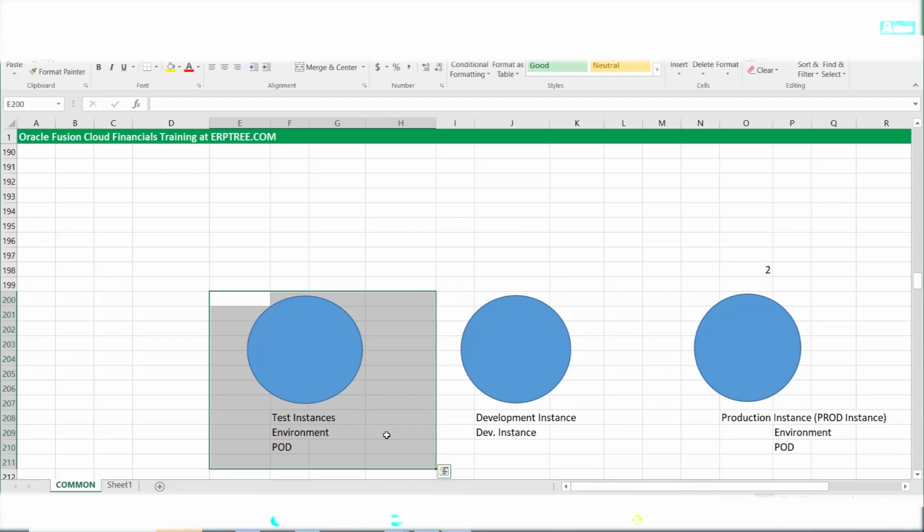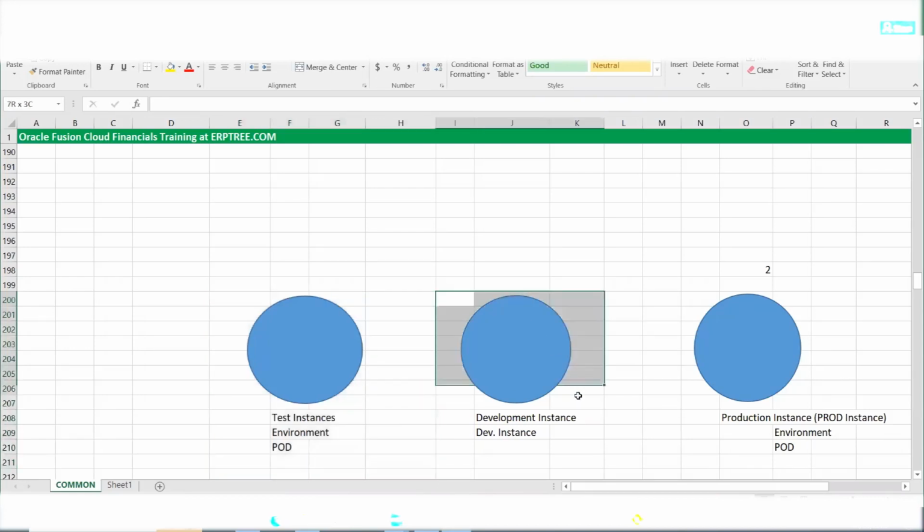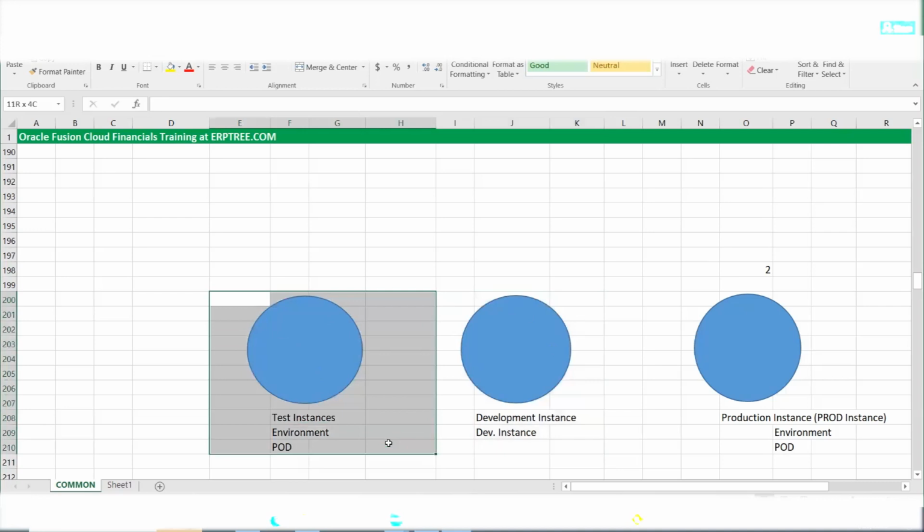If any customizations need to be done, those can be done by technical consultants within the development instance, or else they can do it in the test instance also. Once those are tested and working fine, those can be moved to production. Even the setups we do in the test instance, all the setups we can move to the production instance, then the client will start using this production instance. And the production instance, you can call it a prod instance.